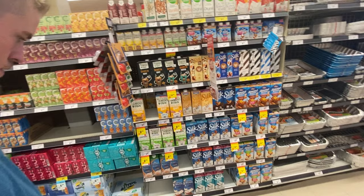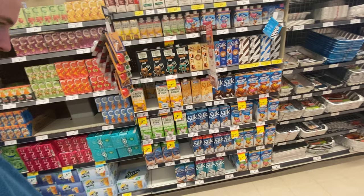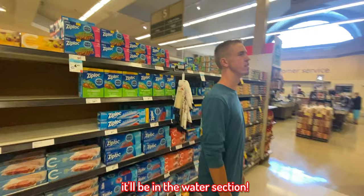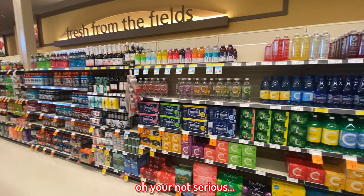I feel like it should be in a fridge. Does almond milk spoil? No? No. Matthew, we're being so stupid. It'll be in the water section. You know, in the water section? Yes. Oh, you're not serious. No way. No way. No way.